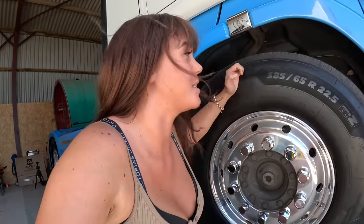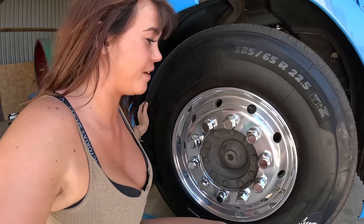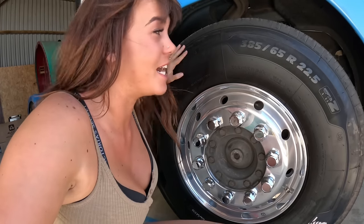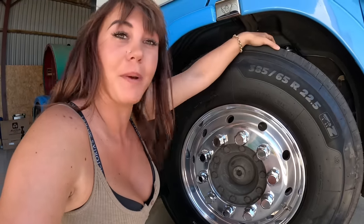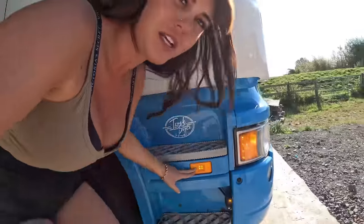What you should really be looking for on a daily walk around. So first thing you want to check is obviously your tyres. These are brand new tyres, so they have ample amount of tread, but you want to be checking that there are no bulges or anything in your tyres, no obvious defects, no tread wire wearing through or anything like that. So make sure you give your tyres a good check.